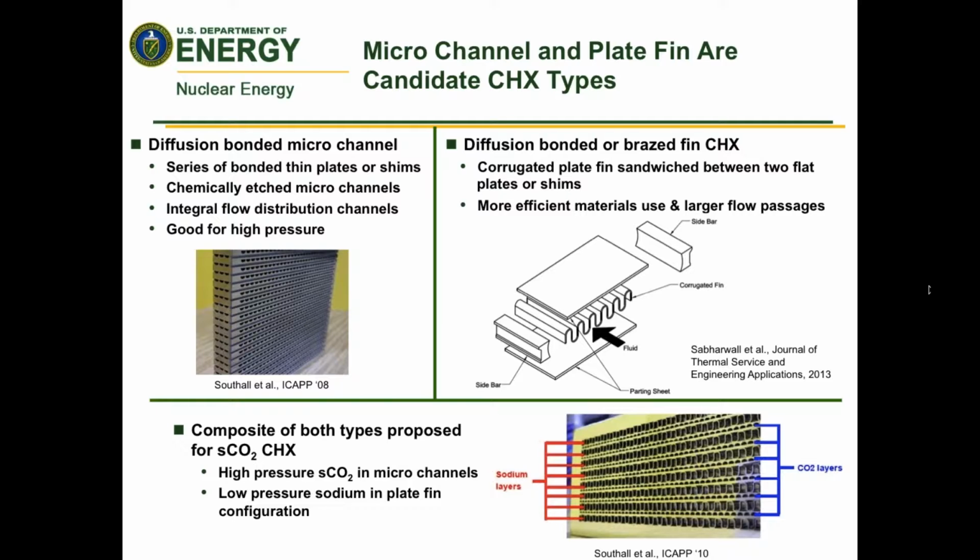And it's even possible to combine these into a composite type. And this is one of the types of heat exchangers that's been proposed for supercritical CO2 service, where the high pressure supercritical CO2 would be contained within the microchannels, whereas the lower pressure sodium or other fluid might be contained within the plate fin configuration.